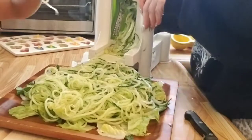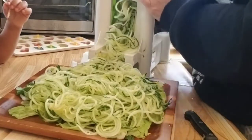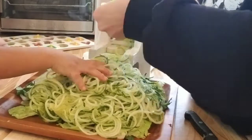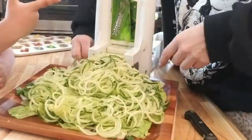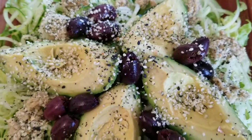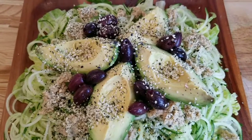It's crazy. I spiralized up 1.5 cucumbers because koodles are amazing. If you don't like zoodles, try koodles because they're very watery and just light and crispy, so give them a try if you haven't. I quartered up a huge avocado. Usually when I bought avocados before, I'd look for the tiniest little avocados I could find so I could eat the whole one and not feel guilty.